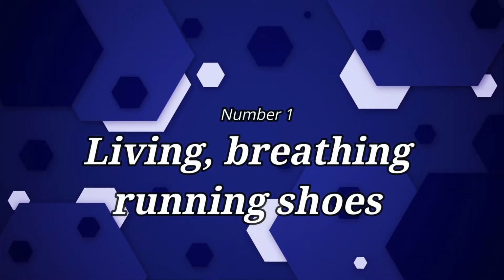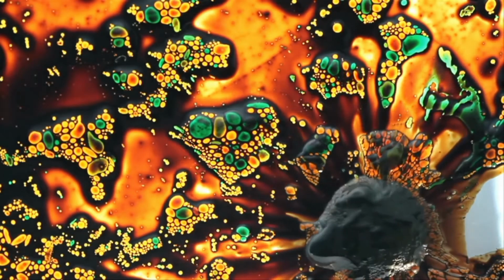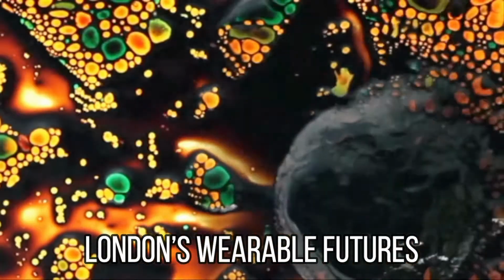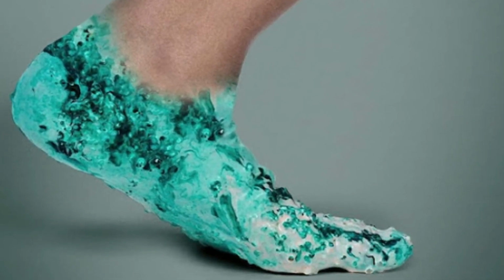Number 1. Living, breathing running shoes. If everything goes according to Shamees Aiden's plan, you may one day never need to buy another pair of running shoes. The designer and biotech researcher unveiled her product concept, a collaboration with a University of Southern Denmark professor, at London's Wearable Futures conference. The shoes are 3D printed using protocells, molecules that are not alive but can be combined to create living organisms, and conform to the wearer's foot like a second skin.